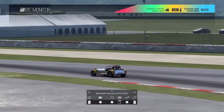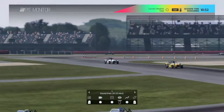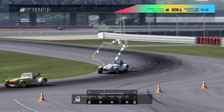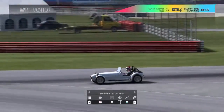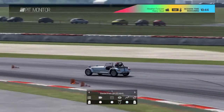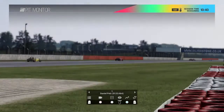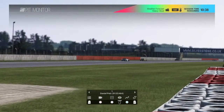Now, we've got our new leader, which is Daniel Plez. The cars have all crossed the line here. They have. How quick is the question? Somebody asked earlier, do they go around the track?